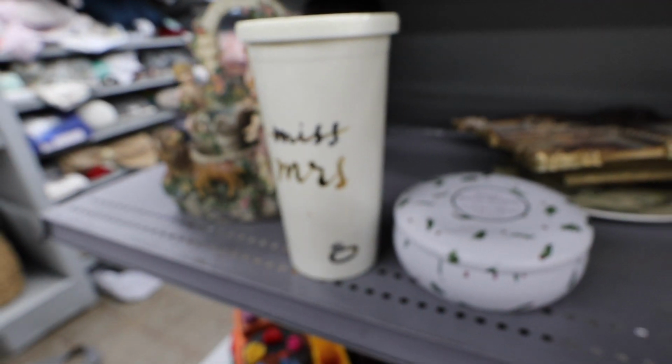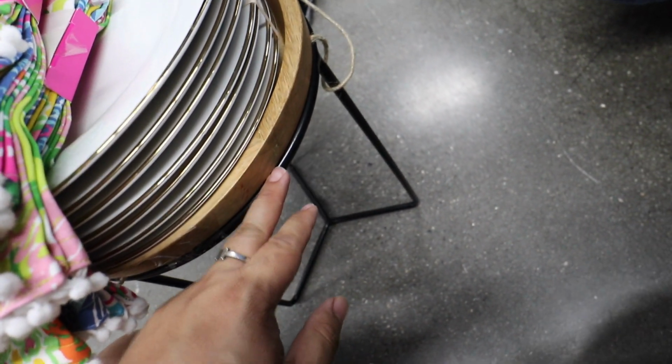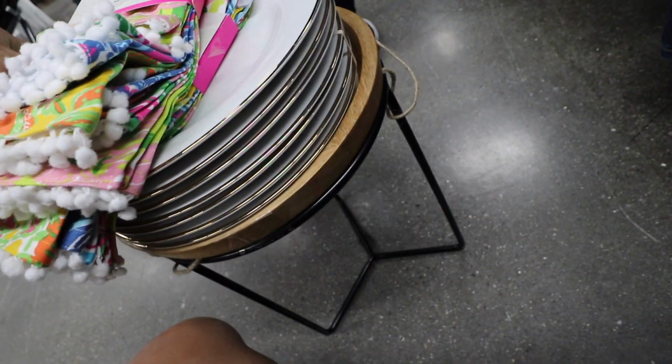This Mrs. Kate Spade cup. I just found this awesome plant stand too, which I'm totally gonna get, and it's working out to hold my plate, so pretty excited. Hey guys, just got everything inside the car. Let's go home. I'll show you guys what I got.